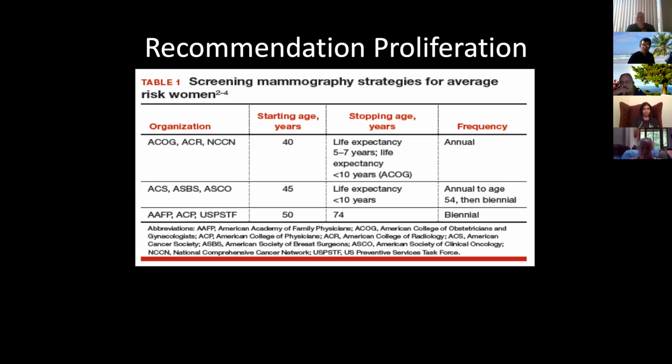The second set is what I call the compromisers. This includes the American College of Surgeons. As of a few years ago, the American Society of Breast Surgeons and ASCO decided that it was appropriate to start screening at age 45, then continue to age 54, then reduce screening to a biennial, or every other year, process.